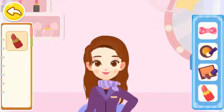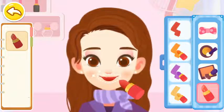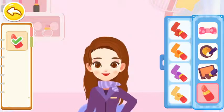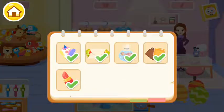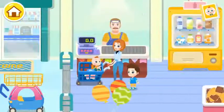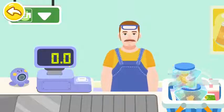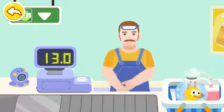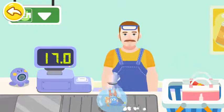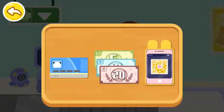Cosmetics section. Choose the cosmetics and jewelry you need. Awesome! Done! Let's pay! Hello! Please put the goods on the table. Jelly! Biscuit! Toy duck. Fish. Lipstick. How would you like to pay? Mobile payment.